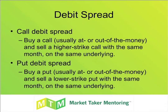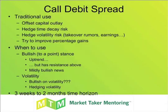If at expiration, the spread is on one side of the line, the market maker wins. If it's on the other side of the line, you win. That's not exactly a 100% true statement. There's actually quite a bit more to it. But for now you can think of it that way. So, call debit spreads and put debit spreads are just the opposite side of the exact same coin as call credit spreads and put credit spreads.